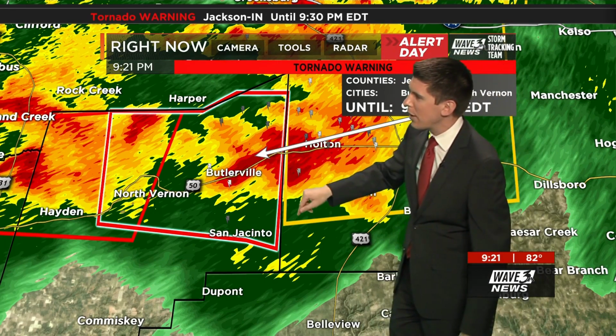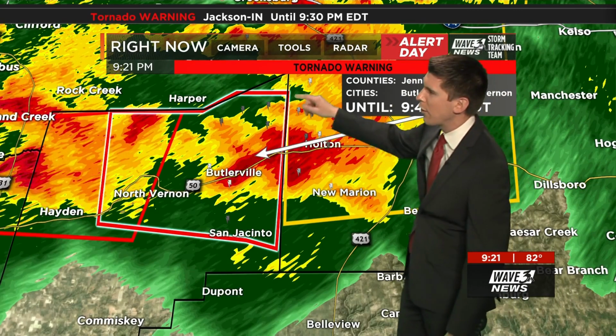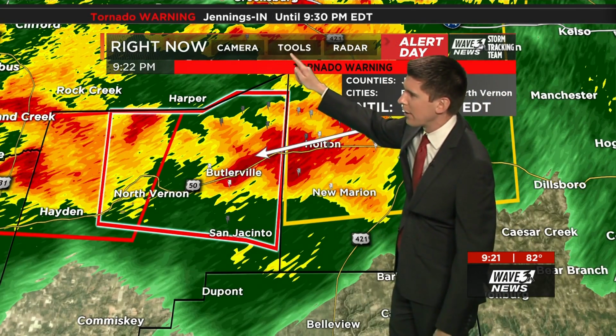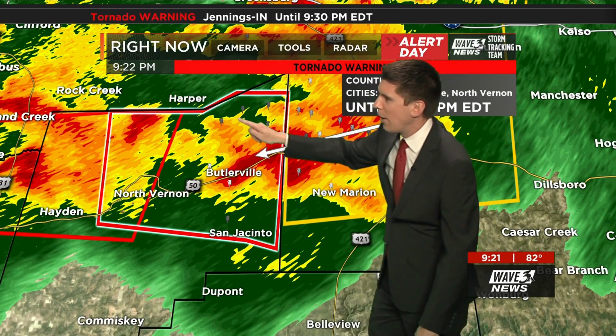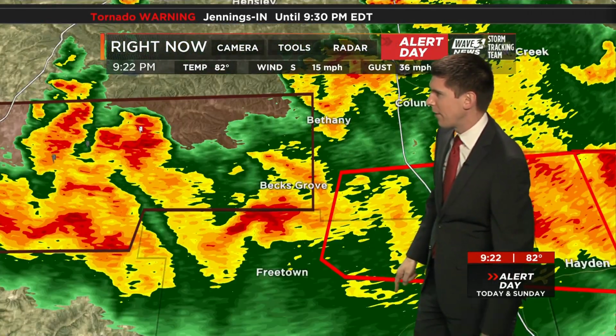You see Butlerville there in the foreground. They are no stranger to tornadoes. They've had one there within the last 18 months or so, a very minor one, but nonetheless, you folks are a little bit tornado fatigued in that area. We're going to see right now what the rotation is doing. It looks like, there we go. Having some trouble there. There we go.